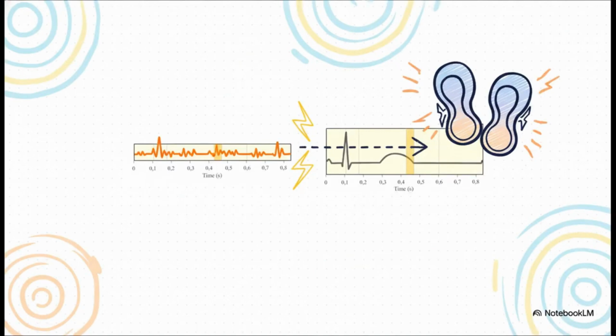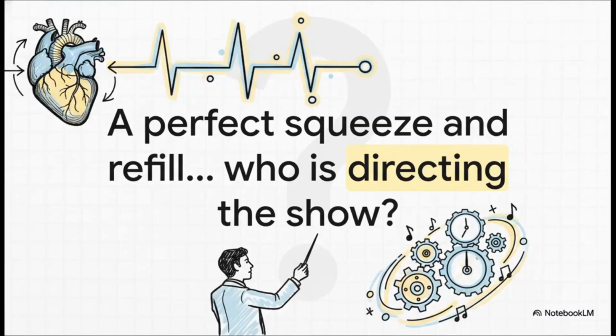And again, we can actually measure this phase too. That second heart sound, the dup, in lub, dup, that's the sound of another set of valves snapping shut, this time making sure none of the blood we just pumped out leaks back in. Electrically, on an ECG, this corresponds to the T wave, which is basically the signal that the ventricles are resetting for the next round. So we have this perfect sequence: squeeze, refill, squeeze, refill. It's like a flawless rhythm.